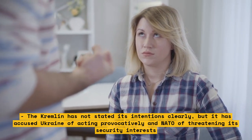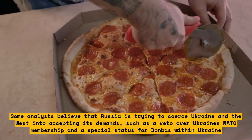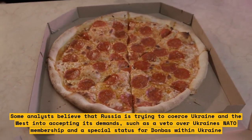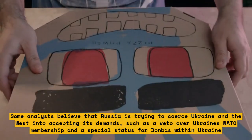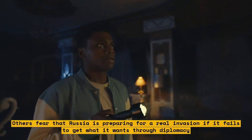Some analysts believe that Russia is trying to coerce Ukraine and the West into accepting its demands, such as a veto over Ukraine's NATO membership and a special status for Donbass within Ukraine. Others fear that Russia is preparing for a real invasion, if it fails to get what it wants through diplomacy.